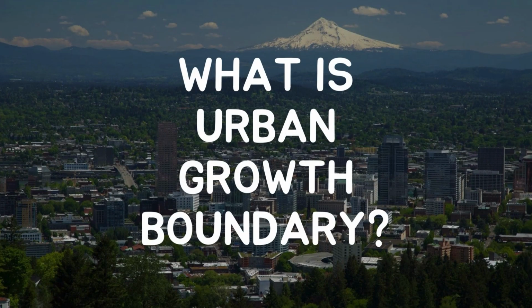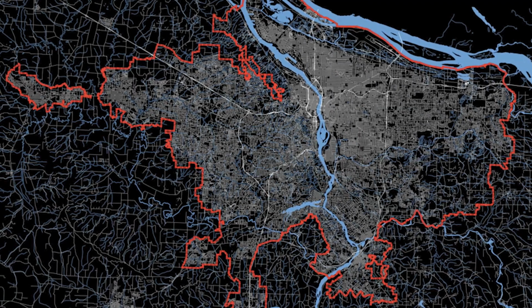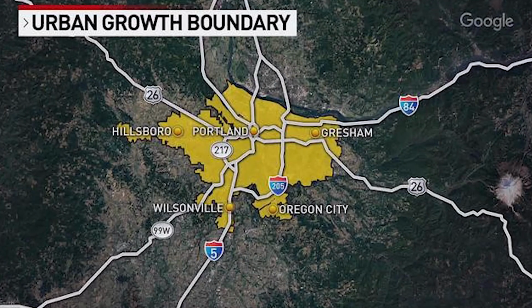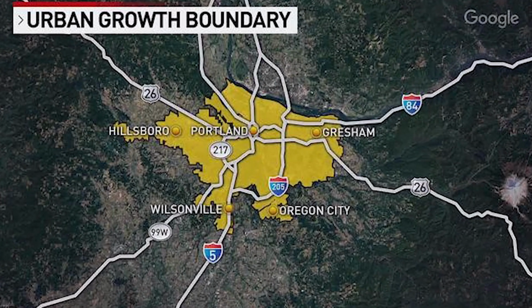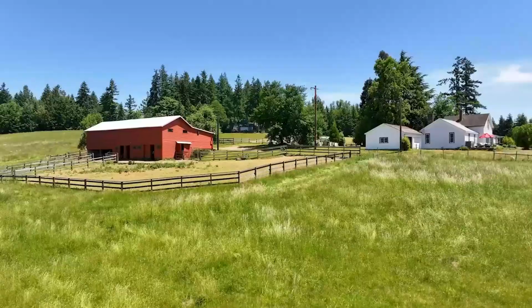What is the urban growth boundary? It's a land use planning line to control urban expansion onto farm and forest lands. Each urban area in Oregon is defined by an urban growth boundary, or UGB. Housing tracts, shopping malls, and other kinds of urban development are not allowed to sprawl past that boundary, while agricultural lands and open spaces outside of the UGB are preserved.